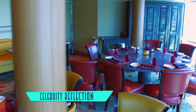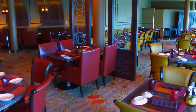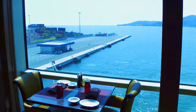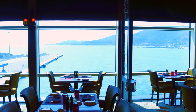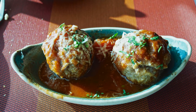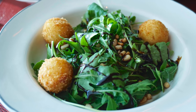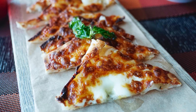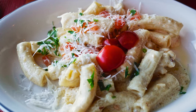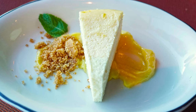Or if Italian steakhouses are more to your liking, there's Tuscan Grill. With a breathtaking view over the stern. And the serving of traditional favorites. Ordered steak temperatures, however, are inconsistent. But sweet send-offs are great.